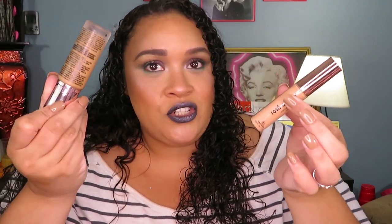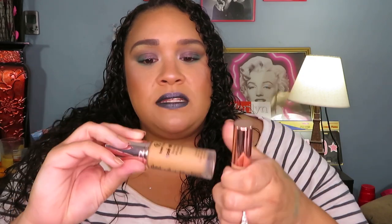They do have a nice satiny, little bit of dewy glow, but nothing too crazy. If you have a little bit of oily skin and you wanted to try something like this out that was lightweight, I love it. Let me read a little bit about it to you real quick.